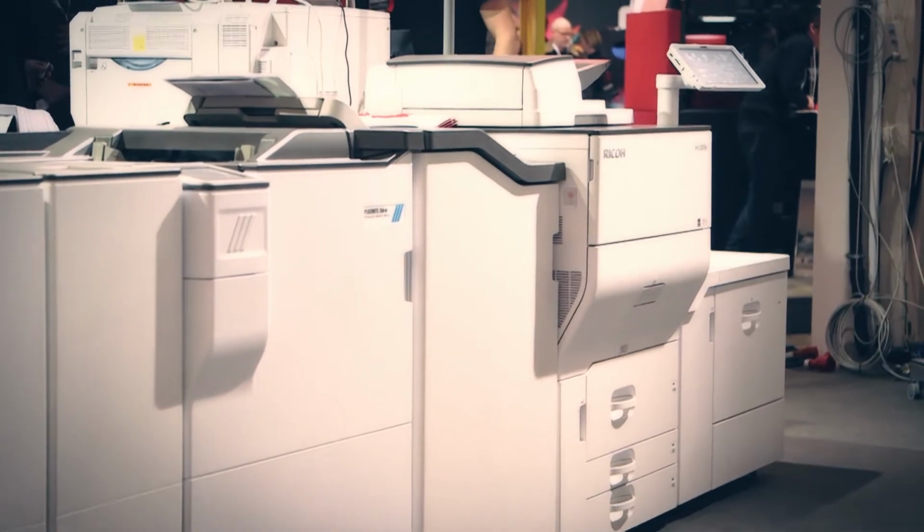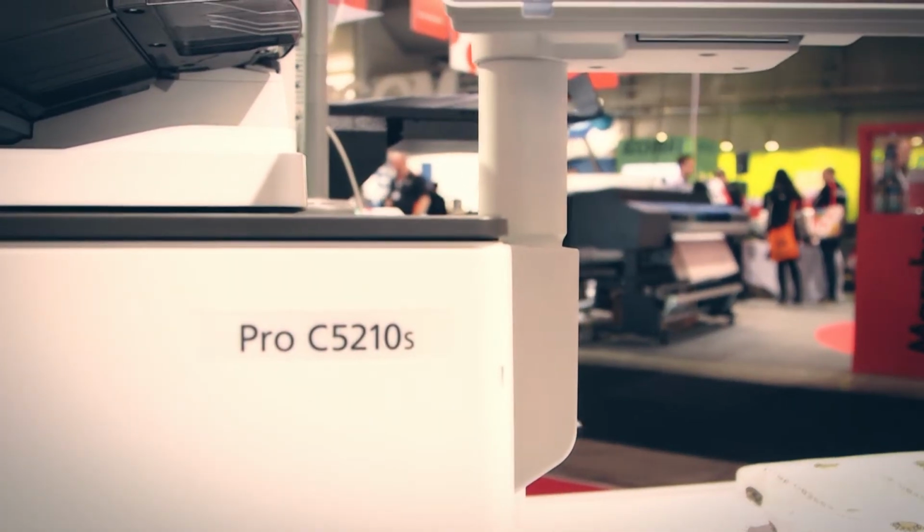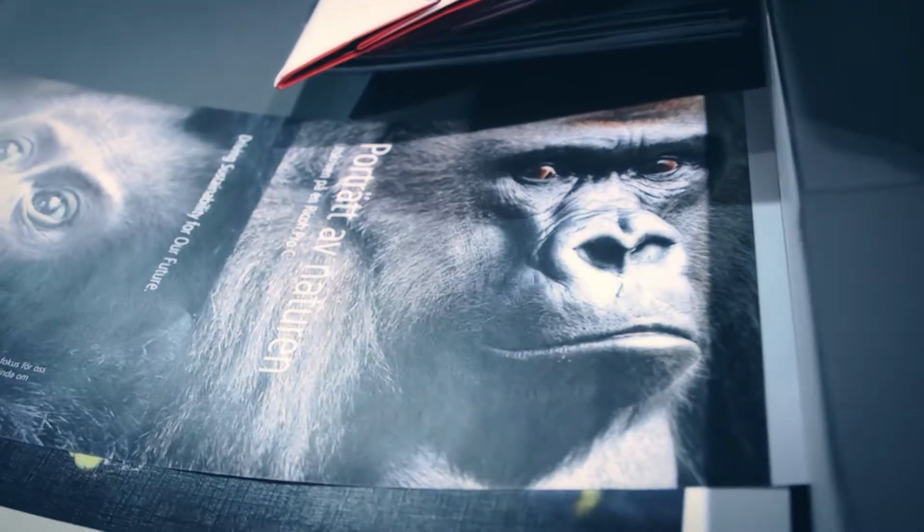We announced the first product in 2008 at Drupa 2008. I think the first machine was installed in 2009. So we had zero customer base really in 2009 to where we are now in 2017. We're number one in our sector in most countries in Europe. So that's an enormous growth.